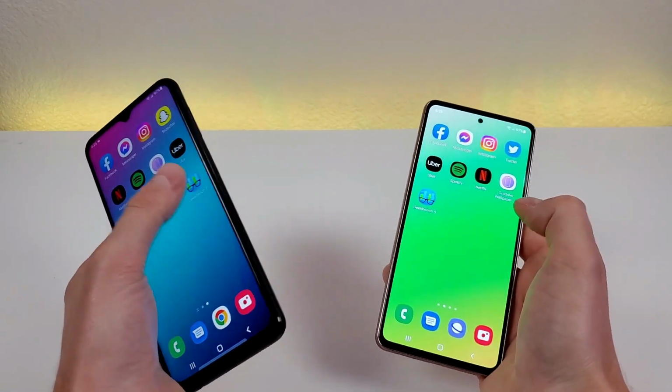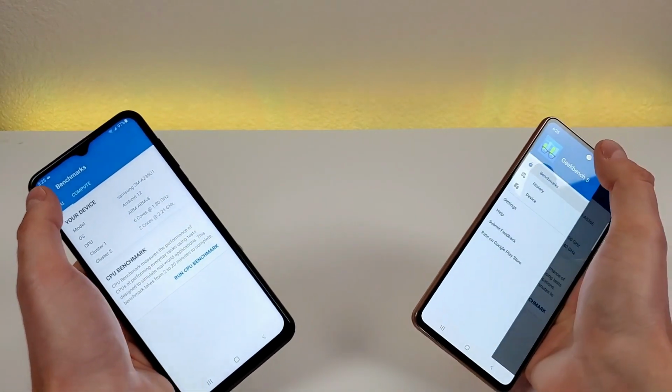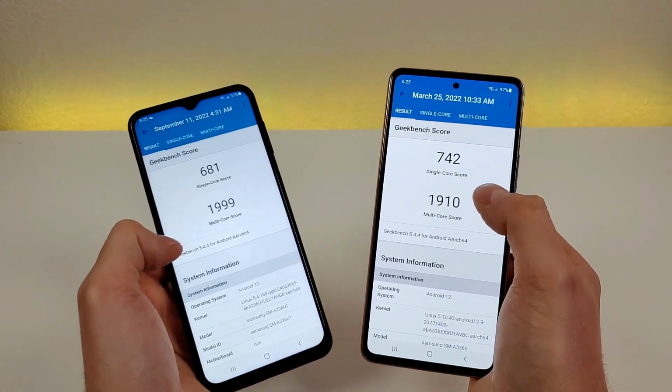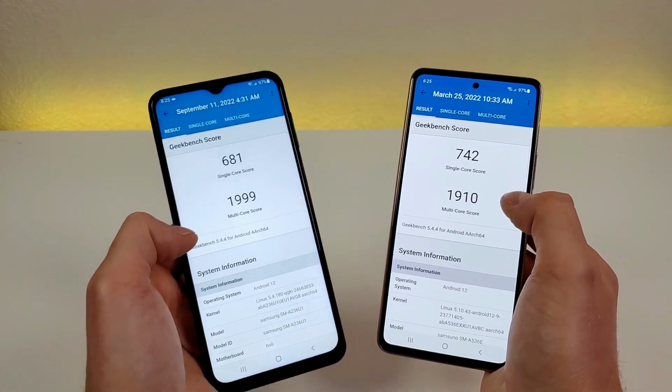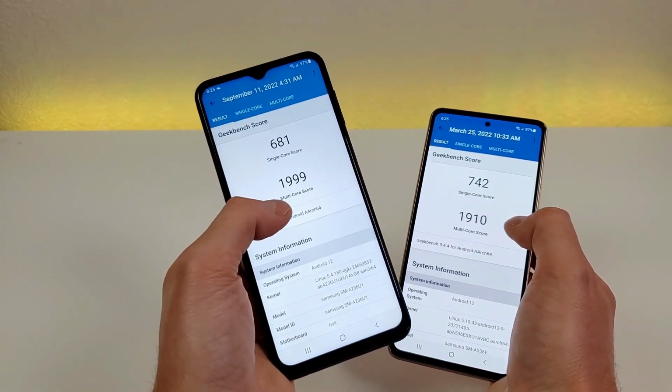Now, I did run a Geekbench 5 benchmark test with both of these devices, and I'll show you the scores from those tests right now. But essentially, here are the scores right here. The A53 5G is better with the single core, but interestingly enough, the A23 5G is higher here with the multi-core.